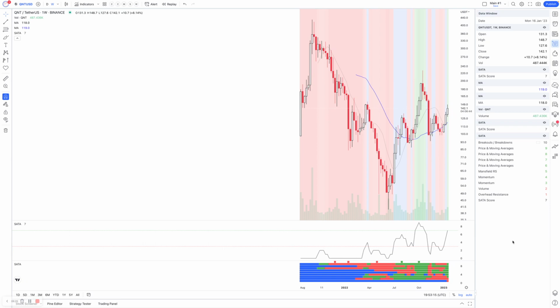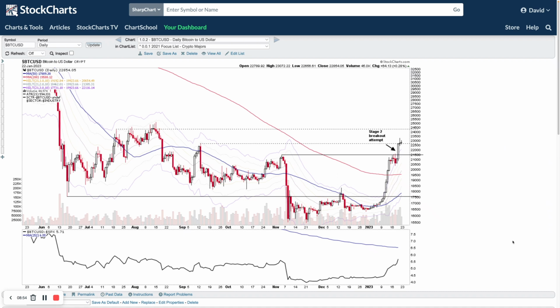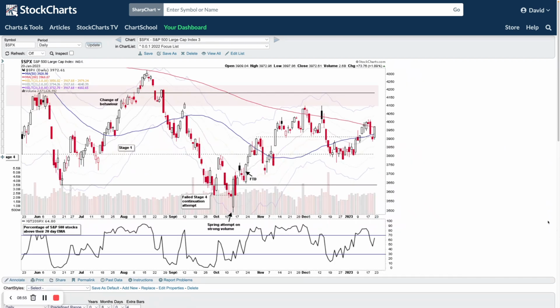stage 2 type behavior. So definitely an interesting space at the moment, with Bitcoin attempting to make that early breakout attempt. Again, whether it's stage 2 or whether it's in stage 1, doesn't really matter so much. It's just obviously the near-term price action is showing some strength. So definitely an area to start to take a look at again, as there's a clear change of behavior since the start of the year. So right, let's move on to the regular content now.